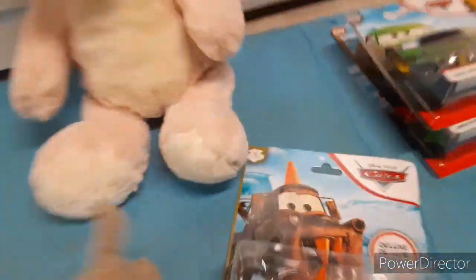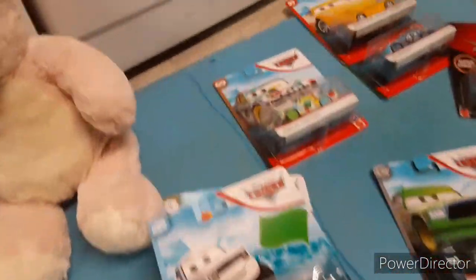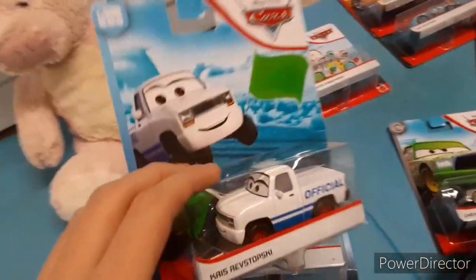I found all four of them, even though I bought the other two behind them at a different time. I found more of them. Yeah. So yeah, I got Chris. And there's also variants. Obviously, Chris is a variant. Yeah, Chris is a variant. Chris has a green flag. Your other Chrises have checkered flags.